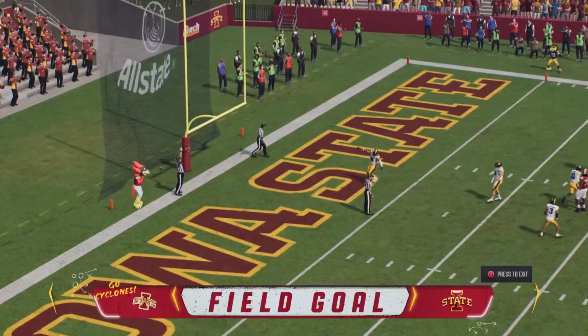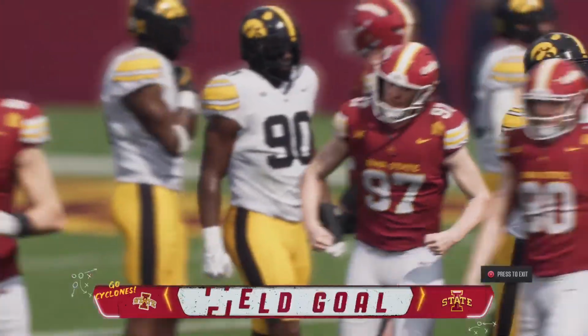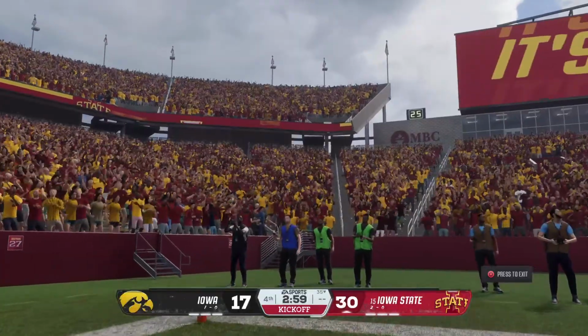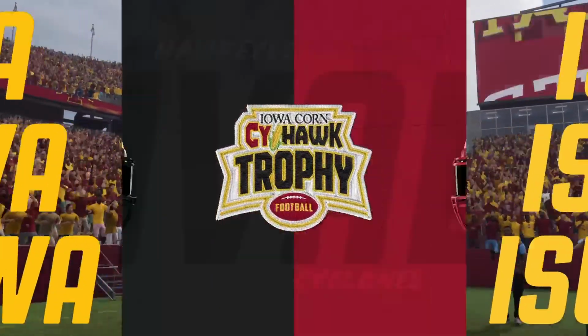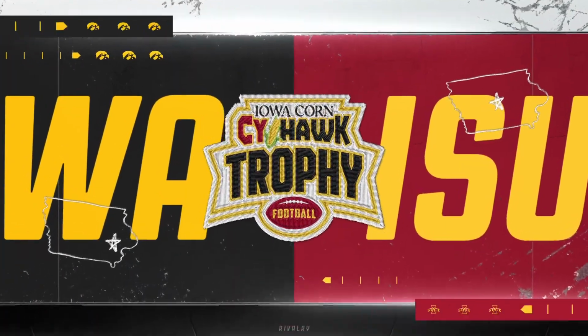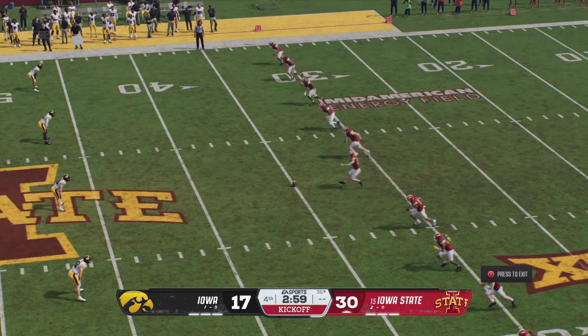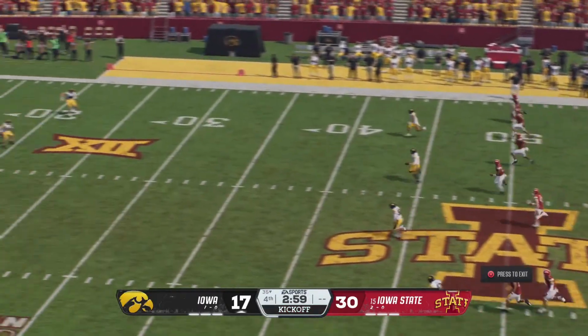Right down the boulevard, it's good. And that will extend their lead even further. I like the decision by this offense because now they've got to score 2 touchdowns. Time is not on their side. I can stay very, very conservative. Use that clock. I like the decision by this offense.